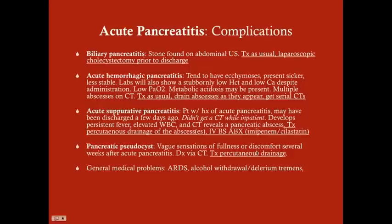So this just shows acute hemorrhagic pancreatitis, which is another way that acute pancreatitis can present, which is much more severe, and then the biliary pancreatitis. If it is biliary pancreatitis, what we're going to do is the laparoscopic cholecystectomy, because there are stones coming out of there, and it's caused a major complication. So we want to take that gallbladder out. Okay, so I talk about this in much greater detail in the acute pancreatitis section.